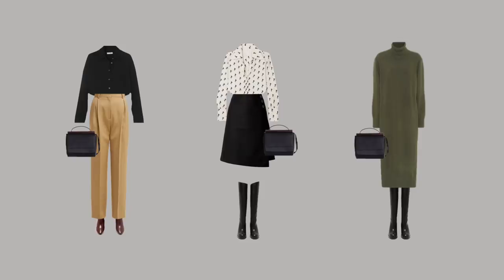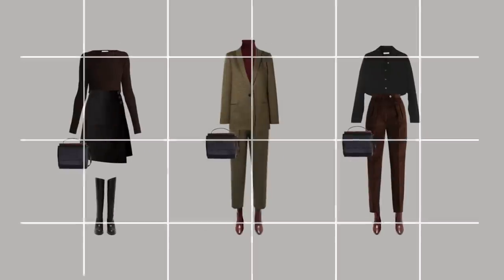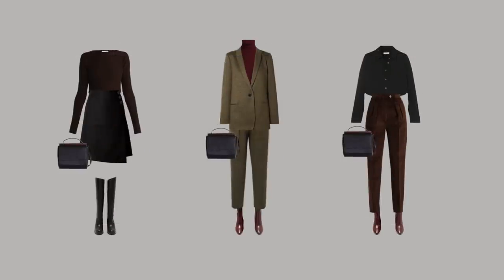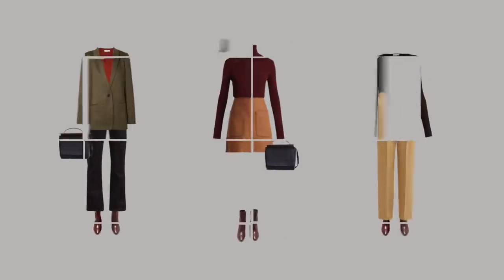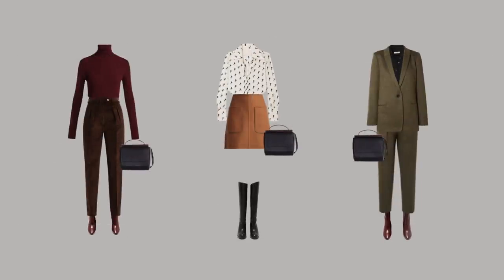I was paying careful attention to the fabrics when selecting the clothes. I have items made from wool, cashmere, silk, denim, and corduroy. As we discussed earlier, these are the warmest, natural, and eco-friendly fabrics. Besides, there are so many options for layering that it will be almost impossible for you to get cold.